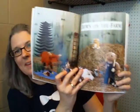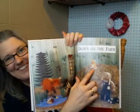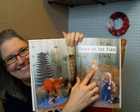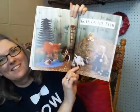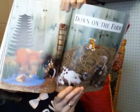Then there's another section called Down on the Farm. I love the little kitty cat. Look familiar, Jesse? And then you have a duck, which I love, and a cow, or a bull, I guess that is, and some pigs. Dawn from Wolf Farms, are you looking at this? And a little farmer girl. So that was Down on the Farm.